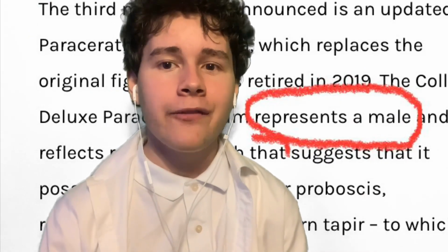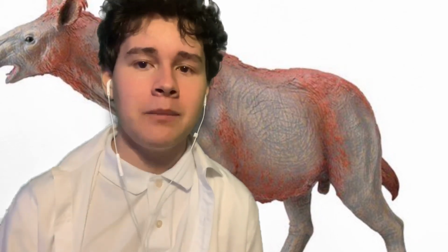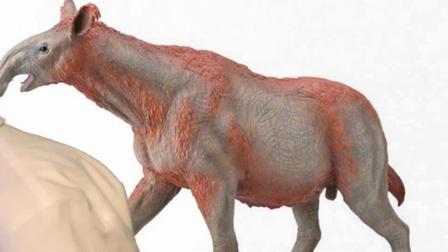As well as that, Everything Dinosaur definitely made it very clear to say that this is a male Paraceratherium, for obvious reasons. But anyways, it's a pretty good figure, and I think it's a great addition to the Cenozoic lineup done by Collecta, and I recommend any Cenozoic fans go get it. It's great. I love it.